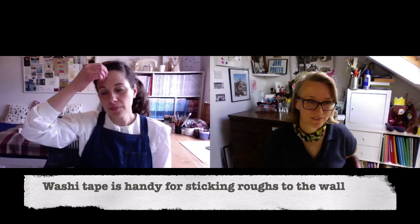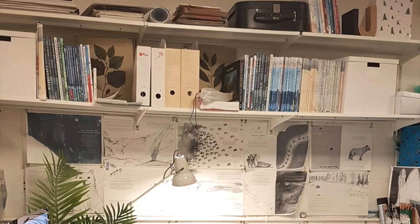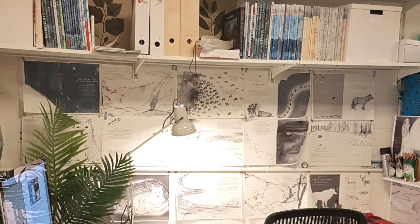And then acrylic and gouache, ink and washi tape, because when I'm doing the roughs, I'll stick them on my wall in rows to look at the pacing. So washi tape doesn't take all the paint off.